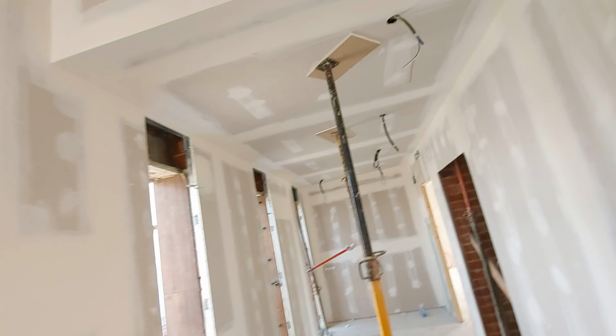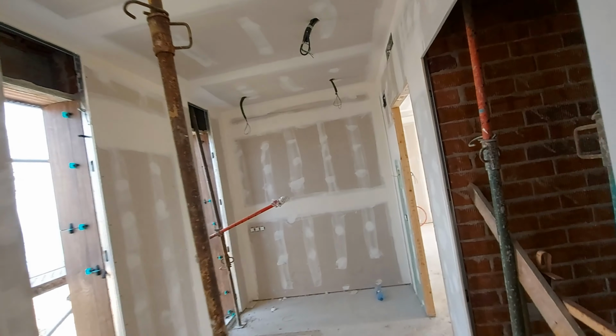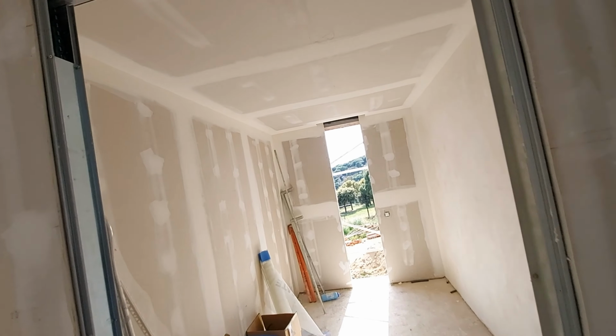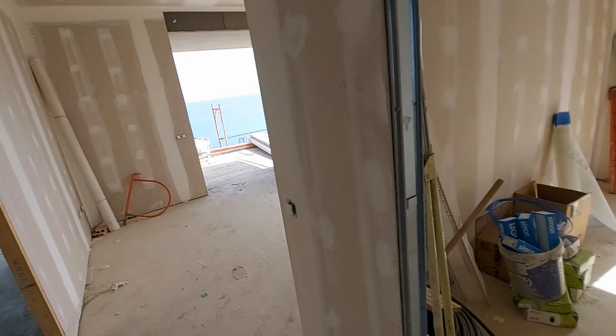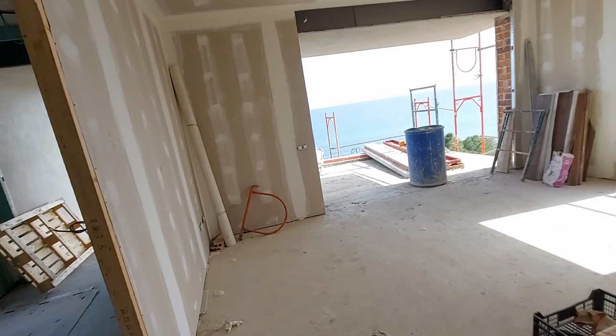Okay. Ceiling has been put. That's the difference. That is very good. What else? Ceiling has been closed here as well. So this is a massive dressing, guys. This one is very big. Not Beyoncé like, but still big.